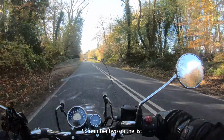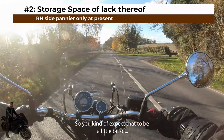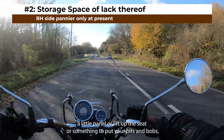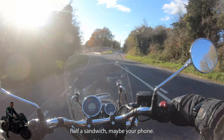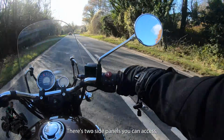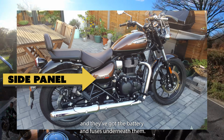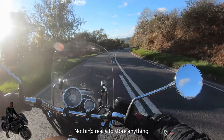So number two on the list is the lack of storage space on the Meteor 350. You kind of expect there to be a little panel or lift up the seat or something to put your bits and bobs, half a sandwich, maybe your phone, maybe your GoPro if you're recording videos. But there's not that much on the Meteor 350. There's two side panels that you can access, and they've got battery and fuses underneath them. Nothing really to store anything.